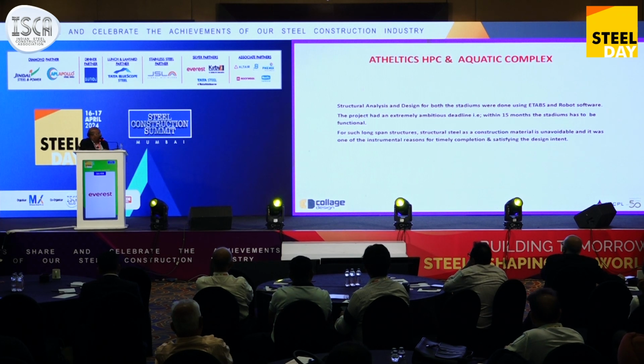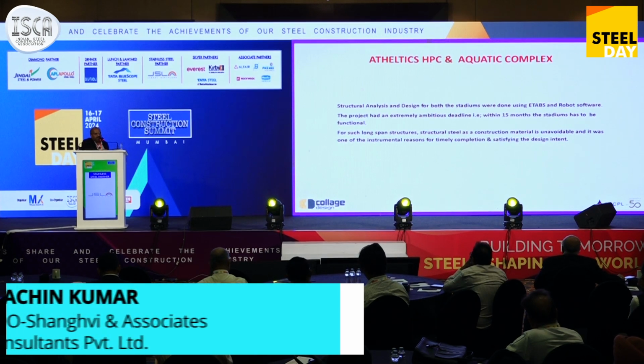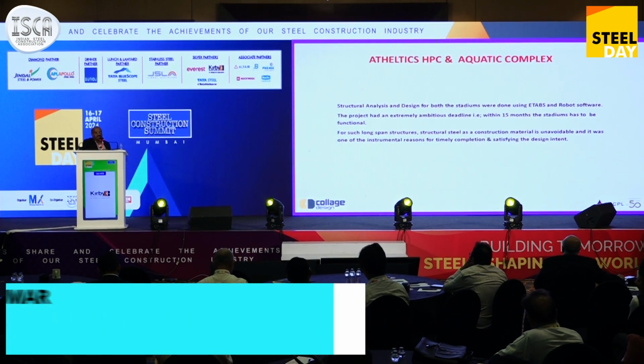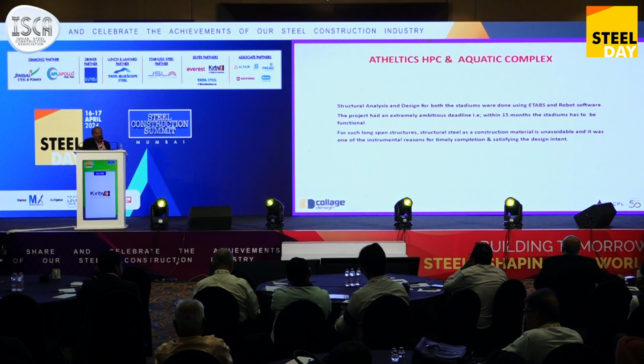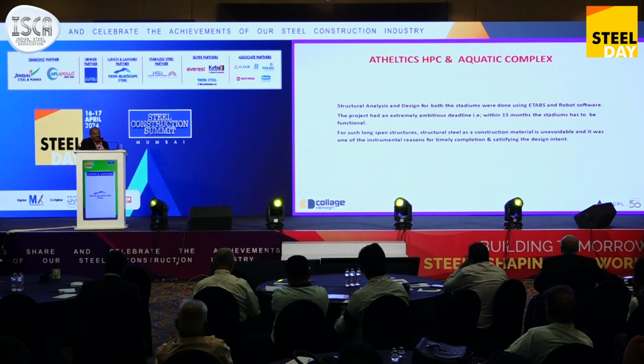This project had an extremely ambitious deadline: both the stadiums had to be completed within 15 months. For such long-span and time-bound structures, structural steel as a construction material is unavoidable. It has been one of the instrumental reasons for timely completion and satisfying the architectural intents.